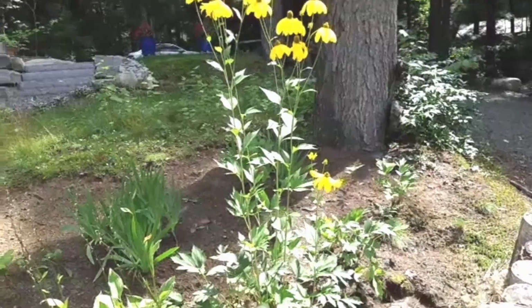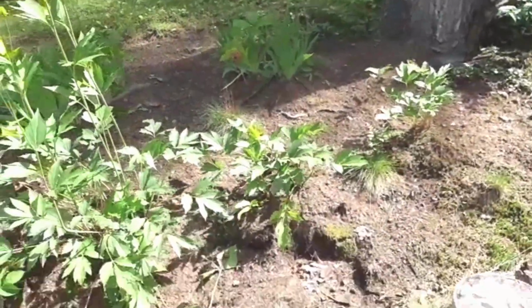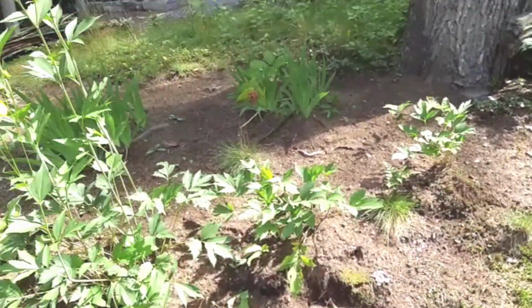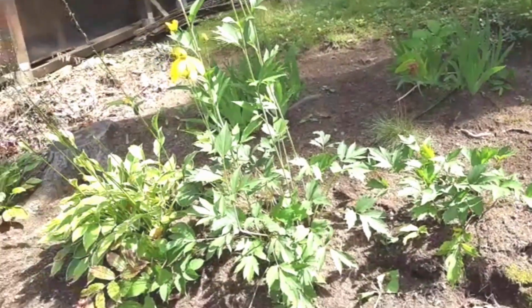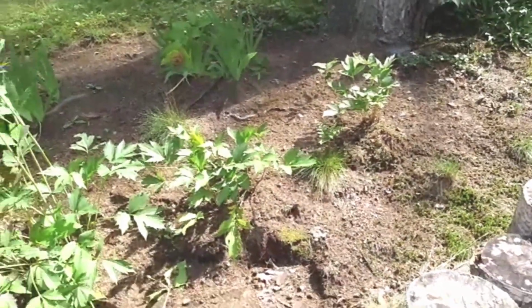These flowers are just lovely. They don't spread at all. There's another 2 plants there. Those 2 plants I haven't had any flowers yet, so I'm hoping that we'll get some eventually. And I'm going to preserve these, and we'll replant them again when we do the wall here.